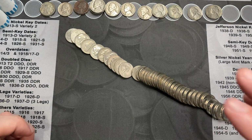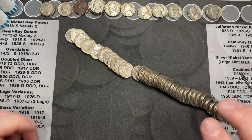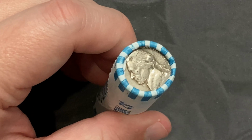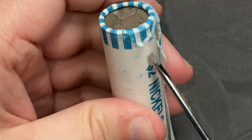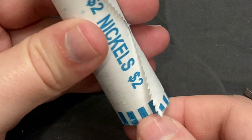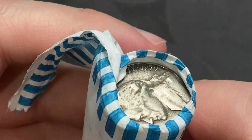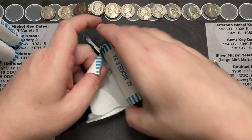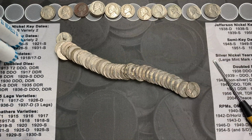All right. Wow. Oh, this is a great box. Let me go through the rest of this and see what we got here. Okay. I know I've got an ender here. It's 1959, I believe. I can't quite see it. But let's crack into this roll here and take a look at it. Let's see. Can we see the date? 1959. All right. Let's dump out this roll and take a look. Is anything else standing out?